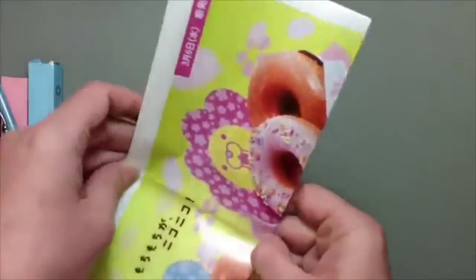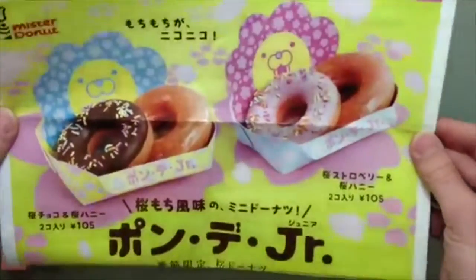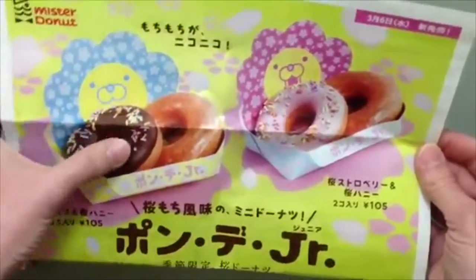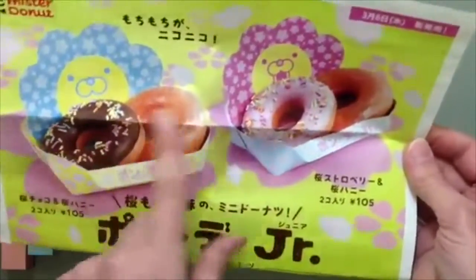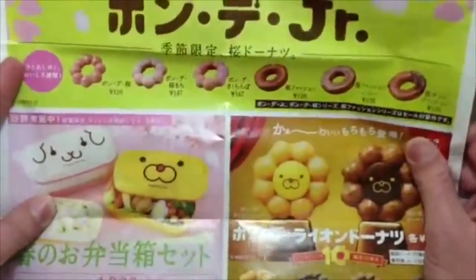And then I did get a flyer the other day, and I'm excited to go. I haven't gone in a while, but they have this new promotion of these little miniature donuts called Pon de Junior. And as you can see here, you get 2. You get a chocolate glazed and a honey glazed, or a strawberry glazed and honey glazed. And they have these ones that have sprinkles on them to make things more fun for kids, and more Western in theme, I suppose.